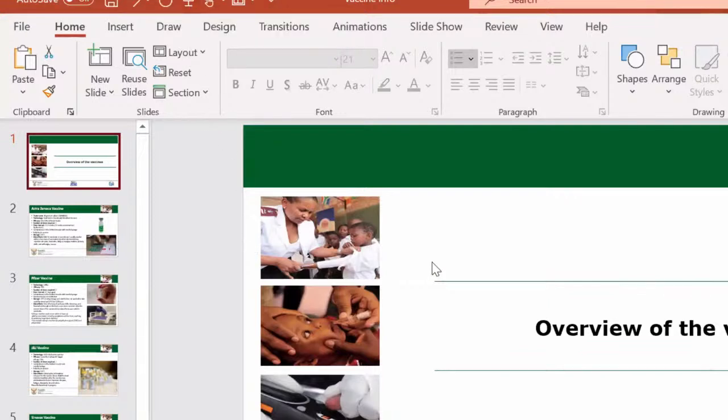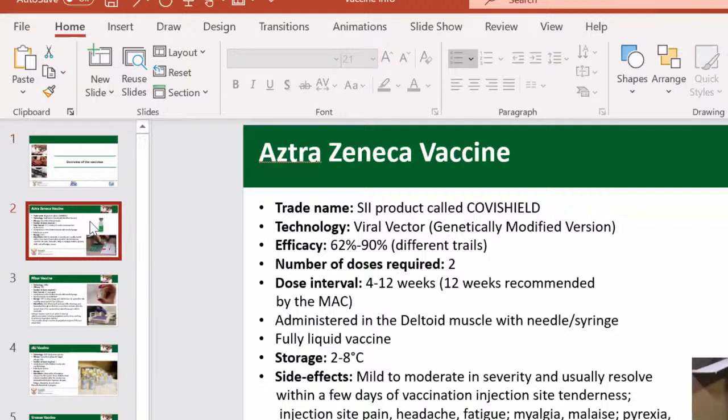Thank you very much. I hope you can see the slides. I'm just going to take you through the overview of the vaccines that we are looking at and some that are coming in that the minister announced. If we go to the next slide, which is the AstraZeneca vaccine, you can see that this vaccine, which is being produced by the Serum Institute, is called the COVIShield vaccine.